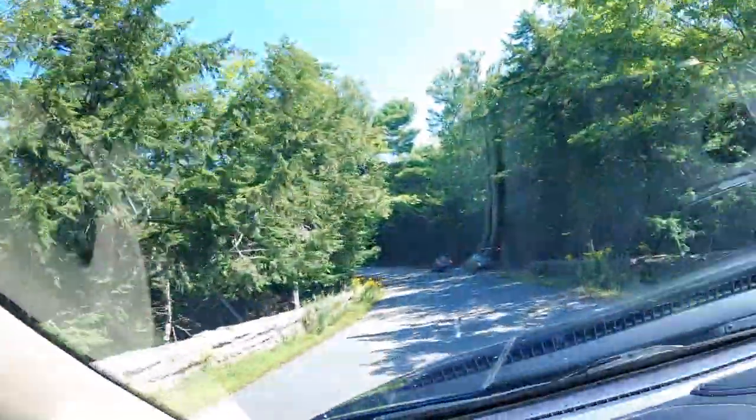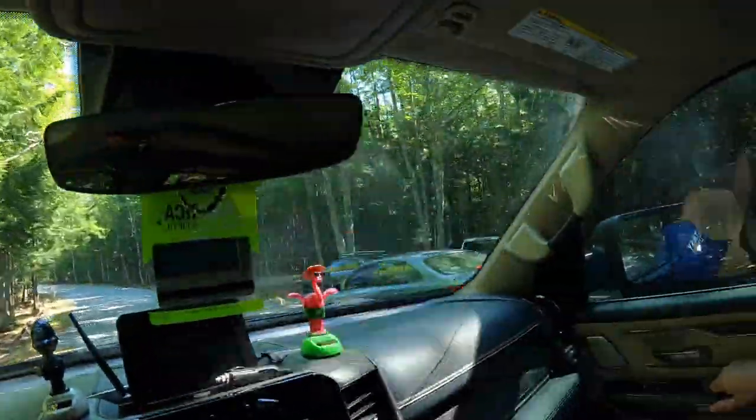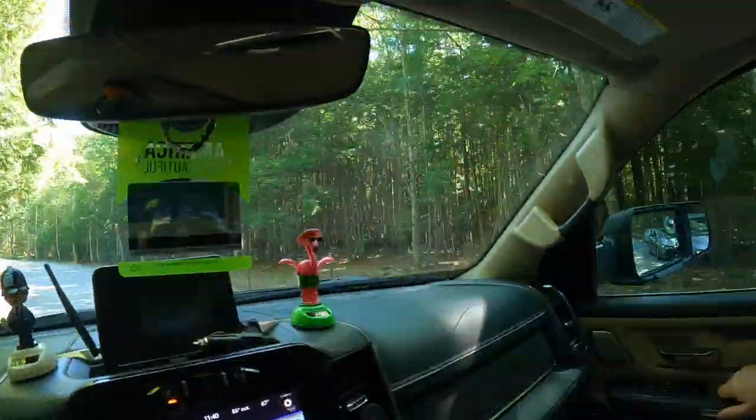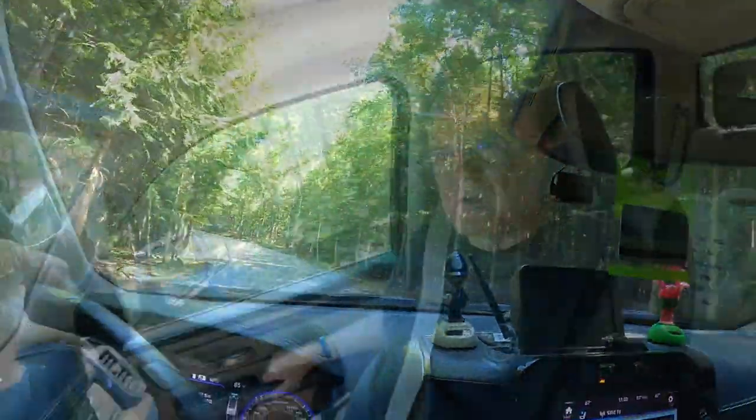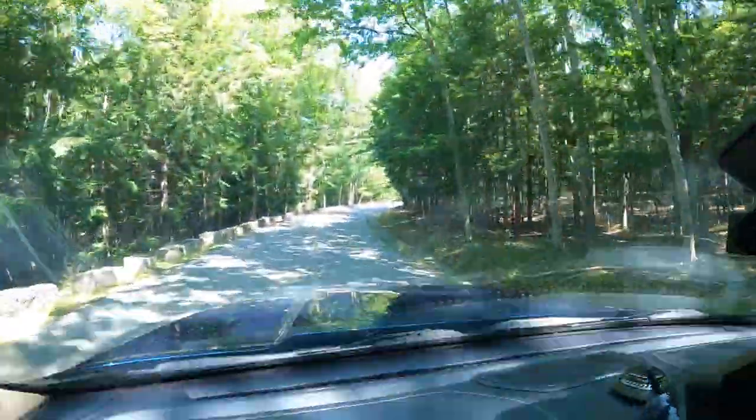Taking the scenic loop around Acadia National Park. It's very beautiful. It's very crowded. Lots and lots of cars. People parking where they shouldn't be parking. Lots of green trees. Compared to the museums where Ariel says lots of signs with words. So, yeah, they're here. Green trees. Green trees. Just full of green trees.